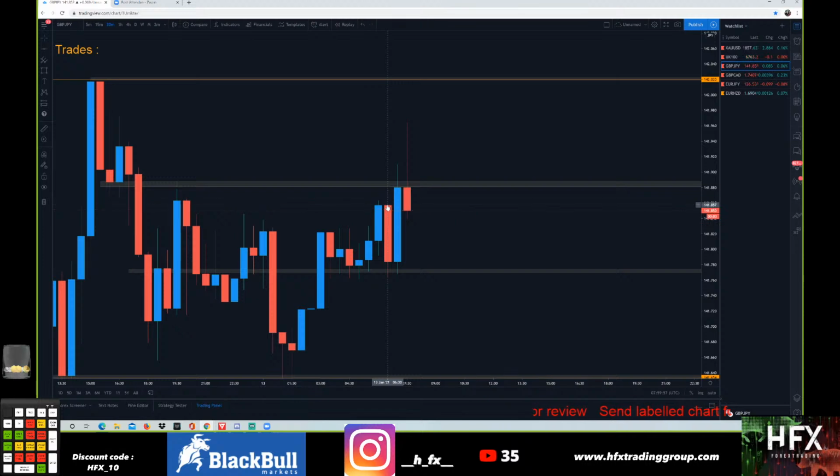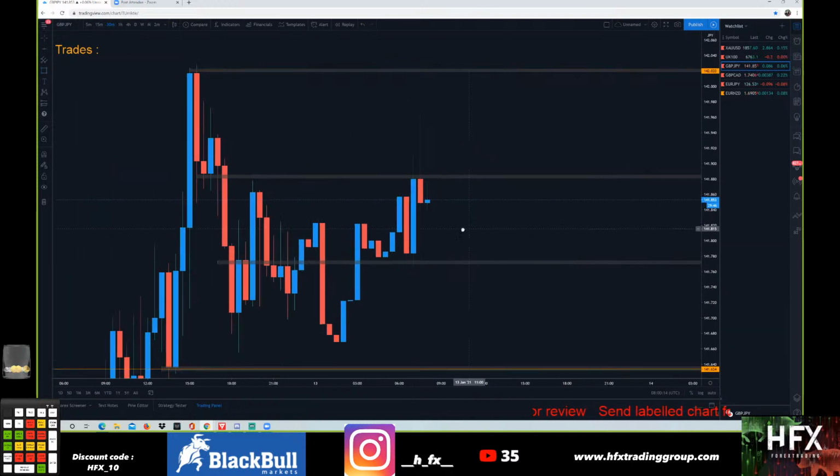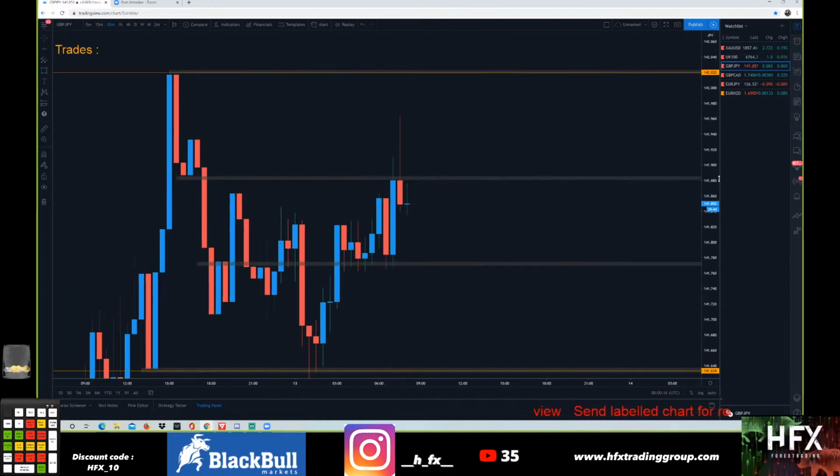Let's just wait to see. Because obviously we've had that bullish move back in the range. Yeah, so it's a bit tricky now. Back in the range at this point. So let's just remove this, make this a bit more neat. So now I would look at this as we're still in a range.